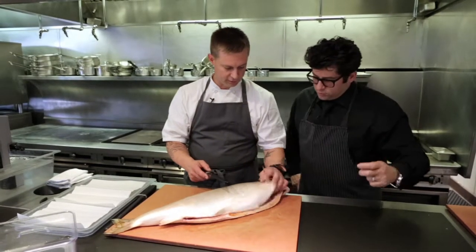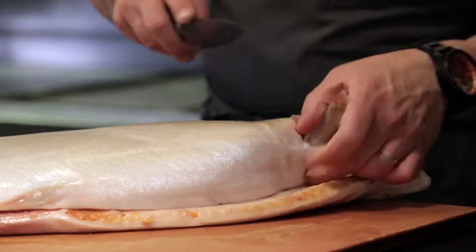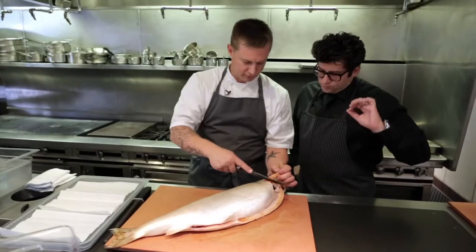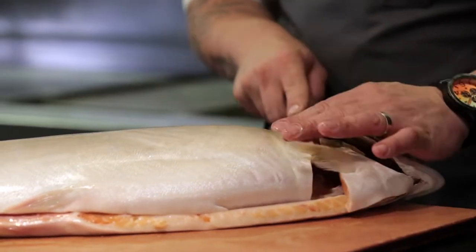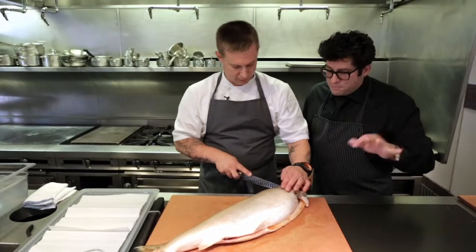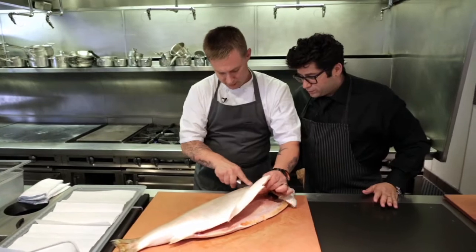Behind the front fin, down around the back of the collar of the fish, we're going to just do an insert cut and bring the knife back out. You see there's a bone right there. I ran the knife down and met the vertebrae. At this point now, we're going to run down the back of the fish.